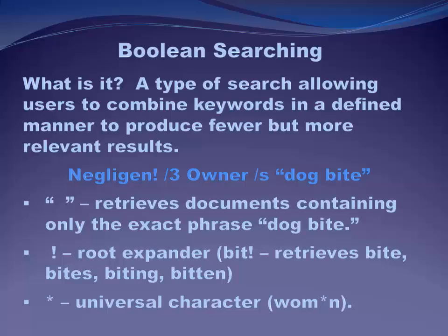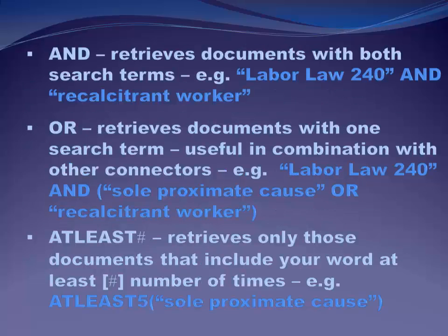Then there's this universal character. Don't use it as often, but if, for instance, you didn't care if you got woman or women, you could put that universal character, which is the star, the asterisk, in, and it would retrieve anything that had WOM, anything in. It is something that you use all the time. Obviously, you could put dog and bite, and so you're going to at least get documents that have all of those, but it's really more effective to use in combination with some of these other operators and terms and connectors that we have.